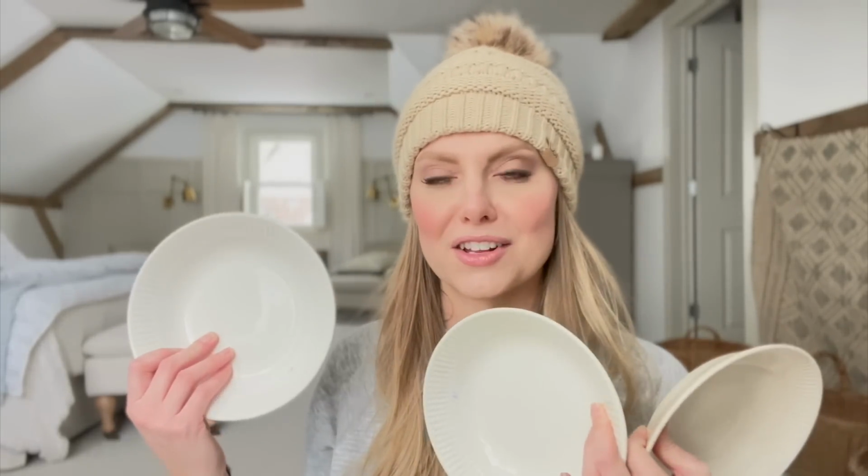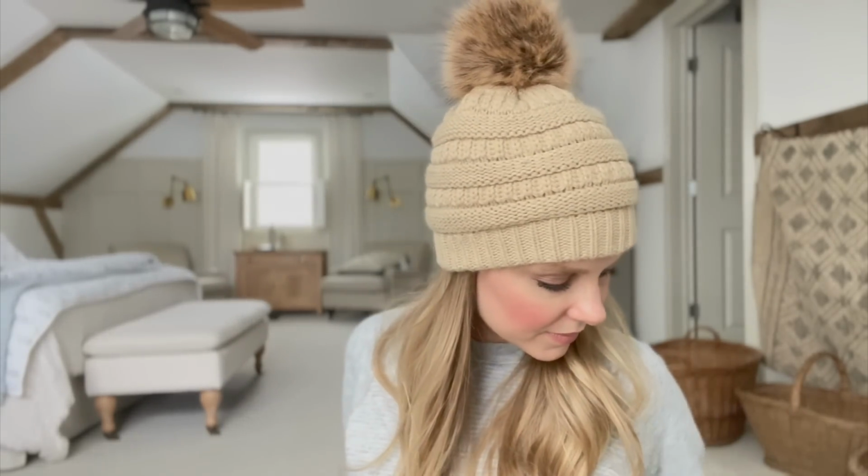Two of them were $1.50, one was $1. But you know, at an antique store, these would have been a lot more money. And I just think they're really pretty. And if I don't hang them on a wall somewhere, I can always put them in my corner cabinet.